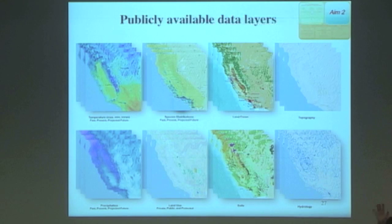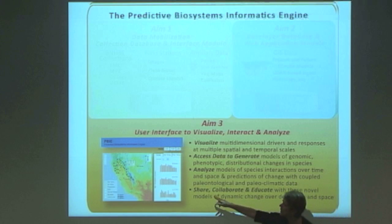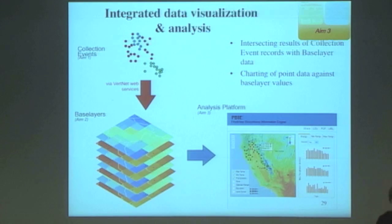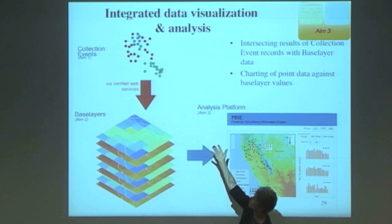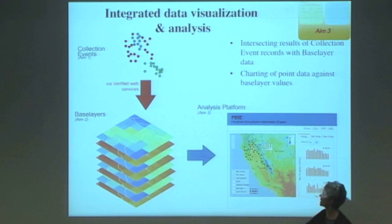And so there's all of these layers of data, and then the real challenge, of course, is to integrate these, the point data and the spatial layers, so that you can get some idea of how organisms have responded to precipitation change, temperature change, etc. So basically, the idea is putting these point events associated with given collection events and plonking them down onto the spatial layers and getting a better picture of how change has happened over time.